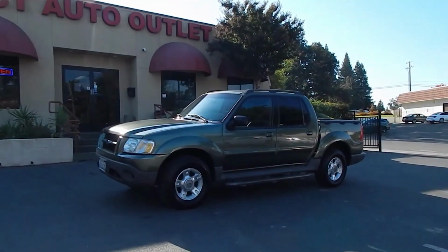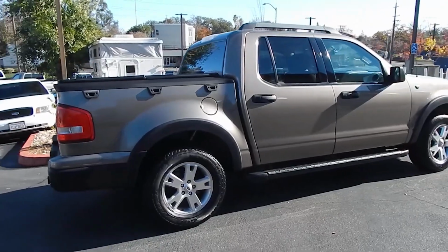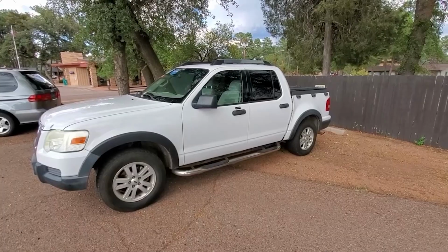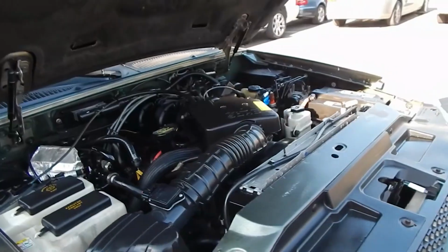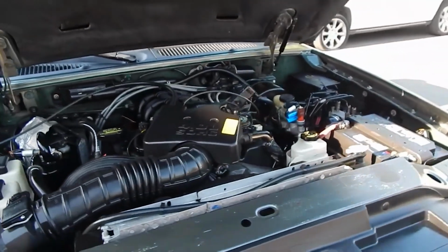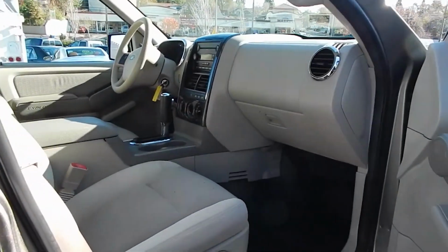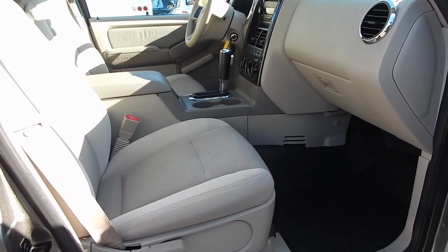Truck number 7, Ford Explorer Sport Track Adrenaline. Before the Ford Raptor stole the show, Ford had grand plans for a performance pickup with the Explorer Sport Track Adrenaline, unveiled as a concept in 2005. The original vision was wild: a 390 horsepower supercharged 4.6-liter V8, all-wheel drive, and SVT-tuned suspension, poised to be Ford's first high-performance truck since the Lightning.